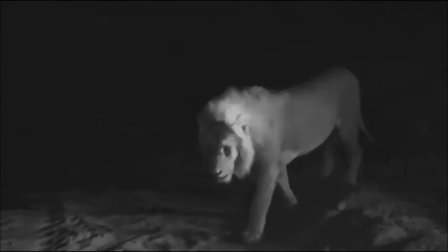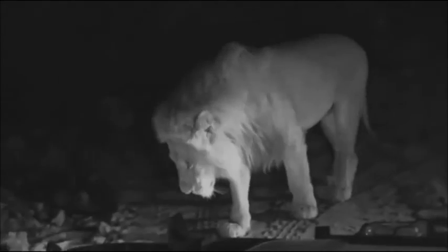And while we leave him to doze, we can have another look at, definitely I feel, one of the most hilarious images we've managed to bring you. Oh, he's going to come right up past us. This is so cool.